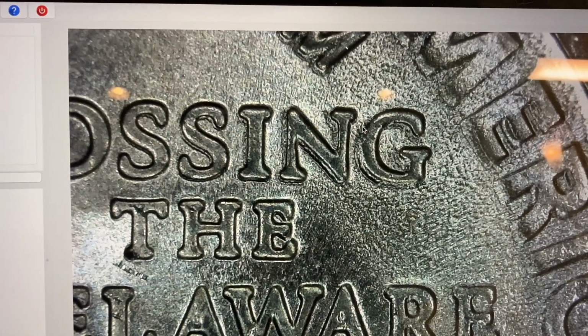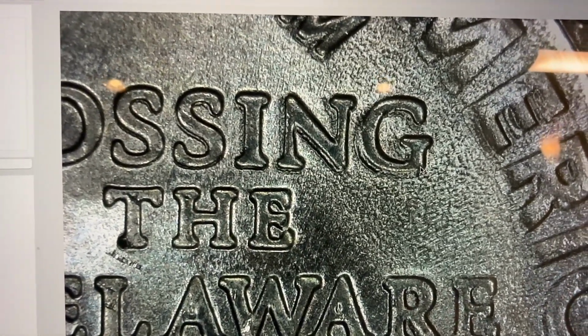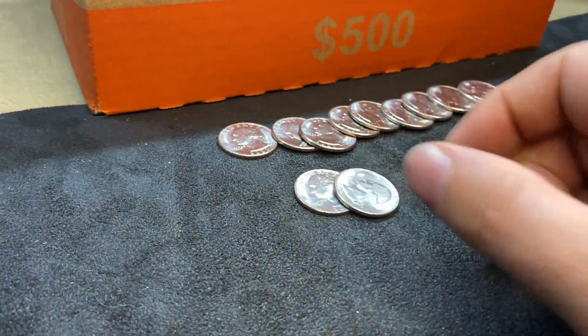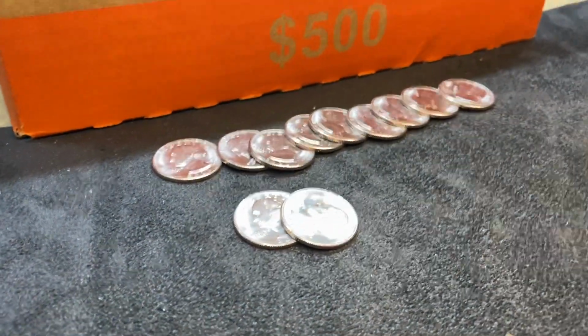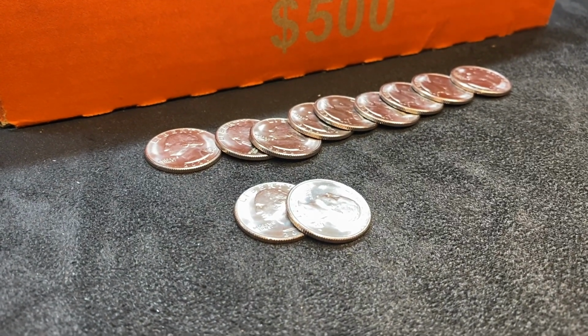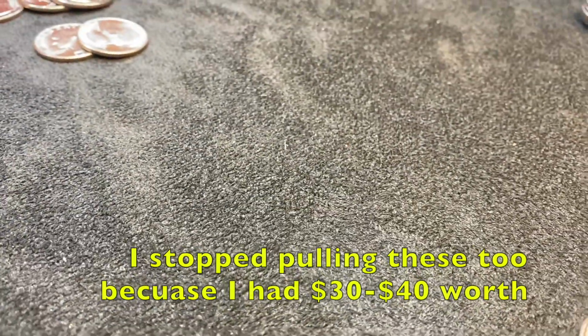But to me, this looks more like traditional machine doubling. And like I said, I'll bring you back over here. All of these follow that example. Some have that machine doubling on the back, some do not, but they all have that same characteristic Philadelphia mint mark. The last thing, and I'll just bring it back up here just as a quick recap.